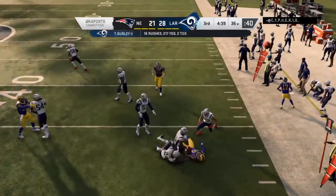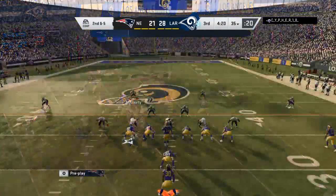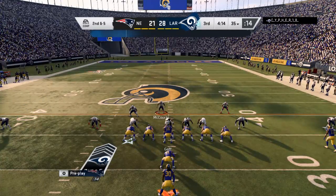And he gets this to the 35. Good for a gain of 5. I call that play a success. A nice inside run sets up a very manageable second down. A very solid gain on that play.